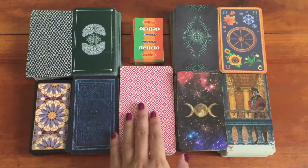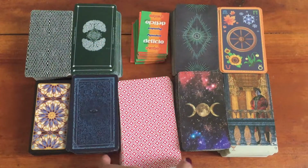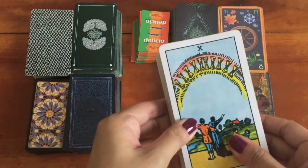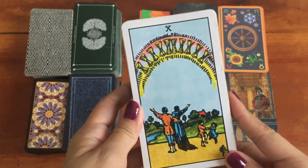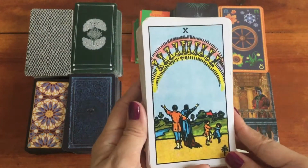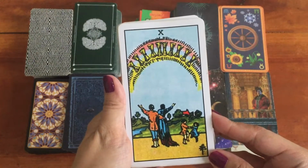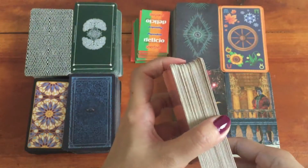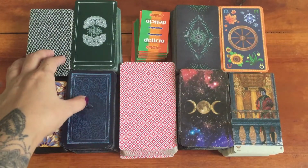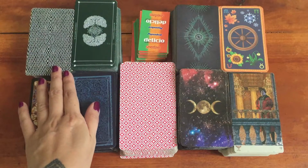Now let's start with this deck. This is the Rider-Waite Smith tarot deck, and this is my very first deck. I started learning to read tarot properly with this deck, so this deck has taught me a lot, but I've grown since then.